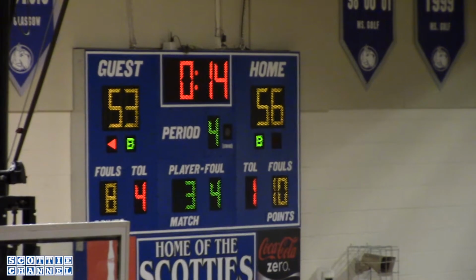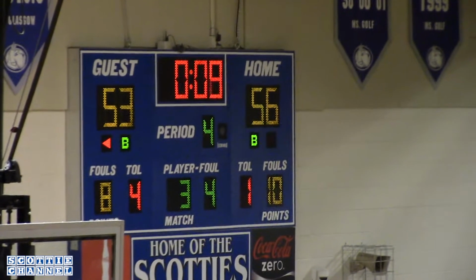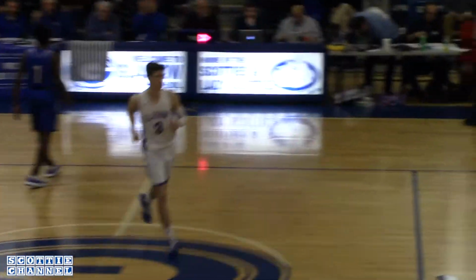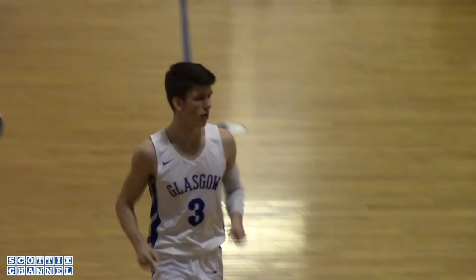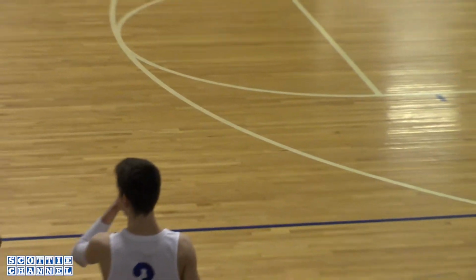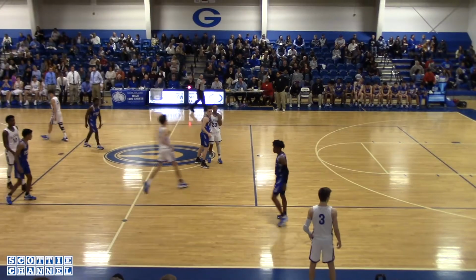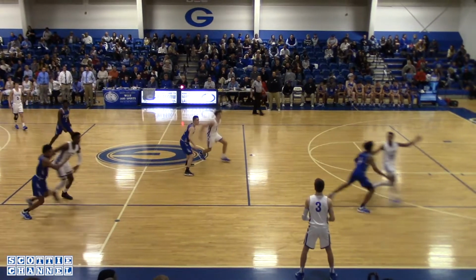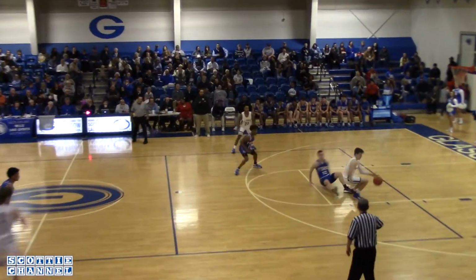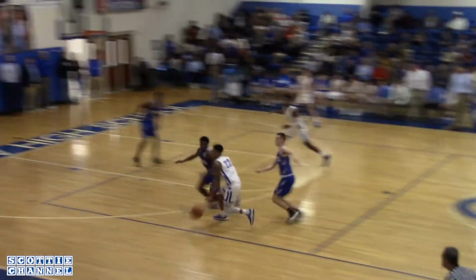Senior night, Glasgow with a 56-53 lead over Franklin-Simpson with 1:40 to go in this contest. Glasgow will have the basketball. They'll put it in play from about a quarter of the way up in the backcourt. Frazier will be the inbounder from the sideline. Landon now trying to put it in. Comes into Haney. Bowen will give it back to Frazier. Frazier trying to avoid a trap. Gives to Sorrell. Nick has it across midcourt.